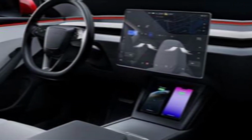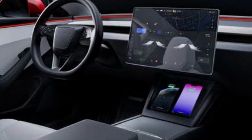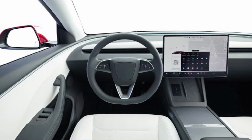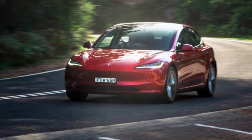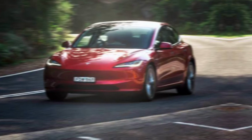Tesla is known for its impressive electric motors, and the 2024 Model 3 is no exception. Expect a choice between standard and long-range battery packs, both delivering quick acceleration and a thrilling driving experience. Precise 0 to 60 miles per hour times and range figures are yet to be revealed, but you can be sure Tesla will continue to push the boundaries of electric performance.